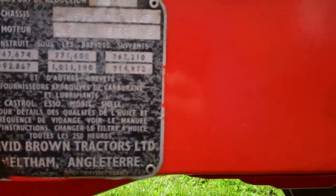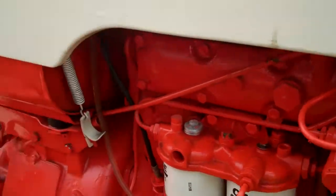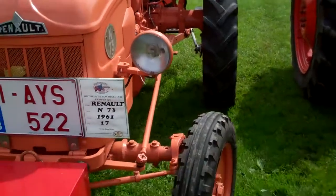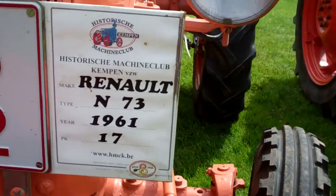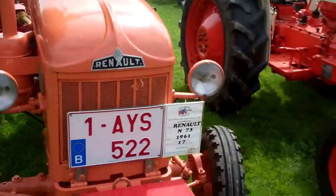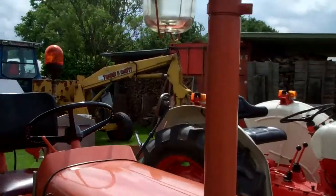David Brown tractors, Angleterre, England. I like it when they make it easy for me. 61 Renault N73. French, of course.